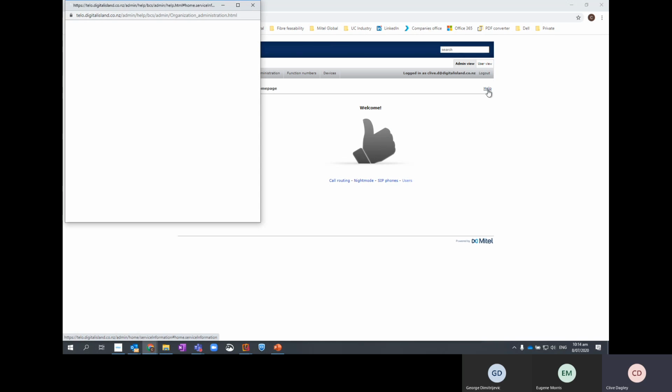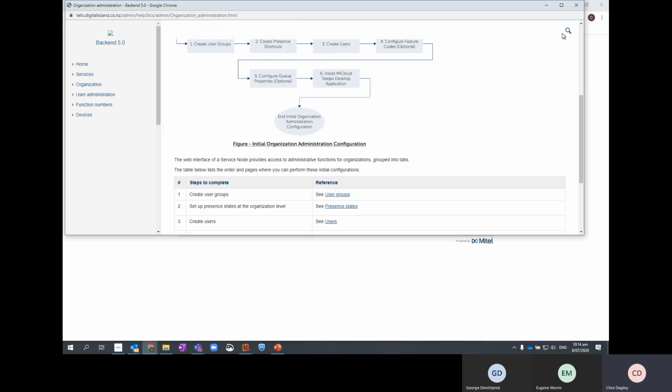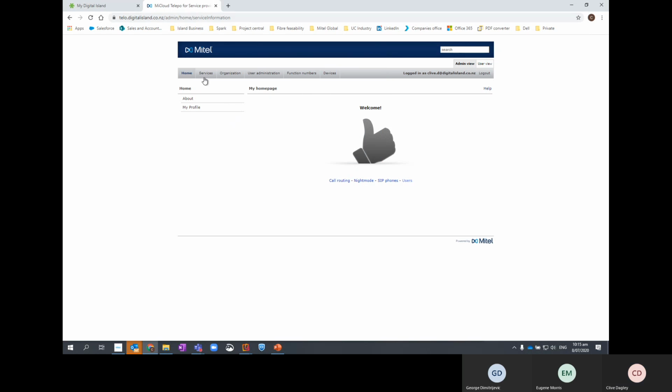Nicely, it's got a help button here, which allows me to go through and look at all of the different functions of the platform, and search and find out what support or a certain organizational function I might be looking for. The support key is always up to date and easily found. It's broken easily down into a number of different sections here.